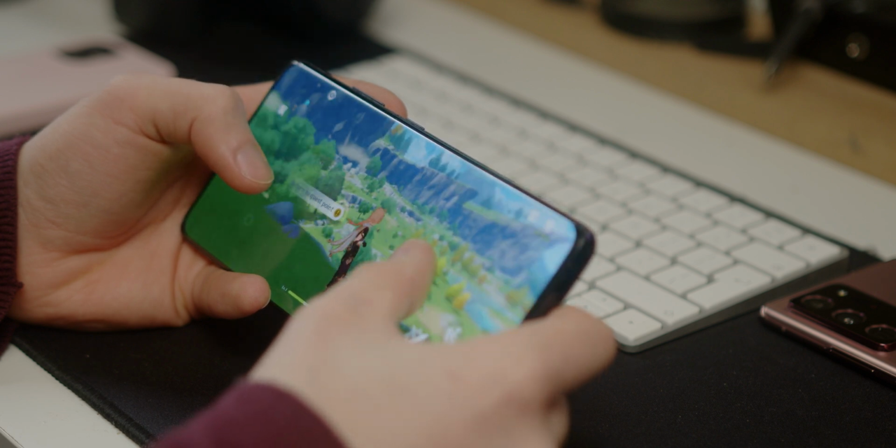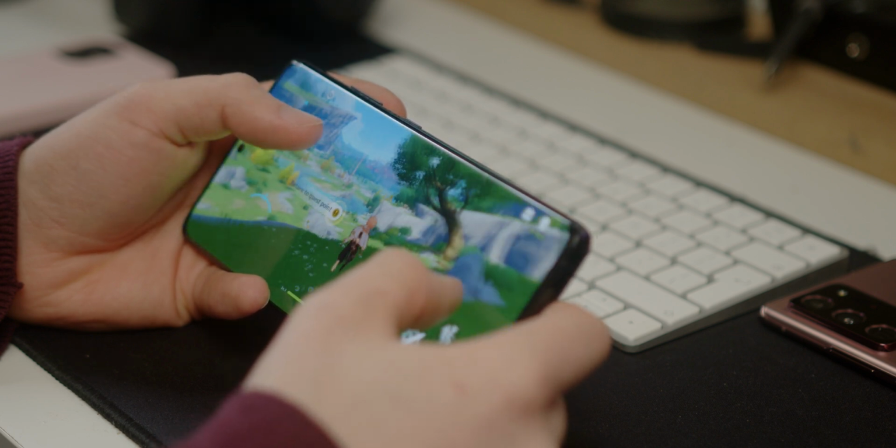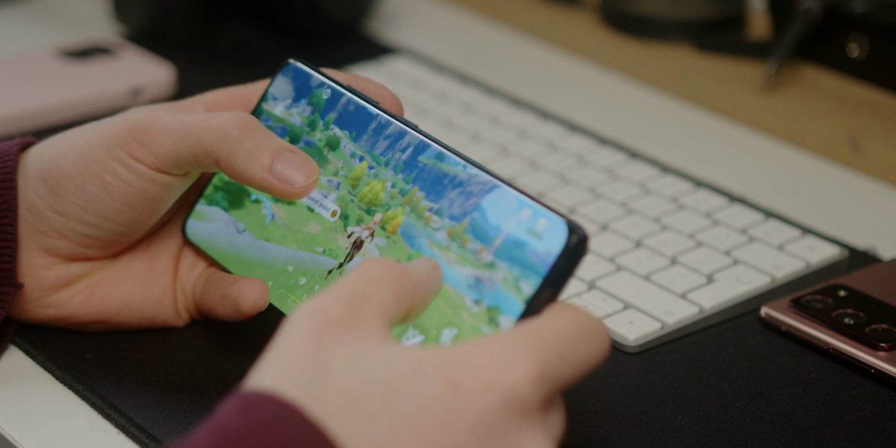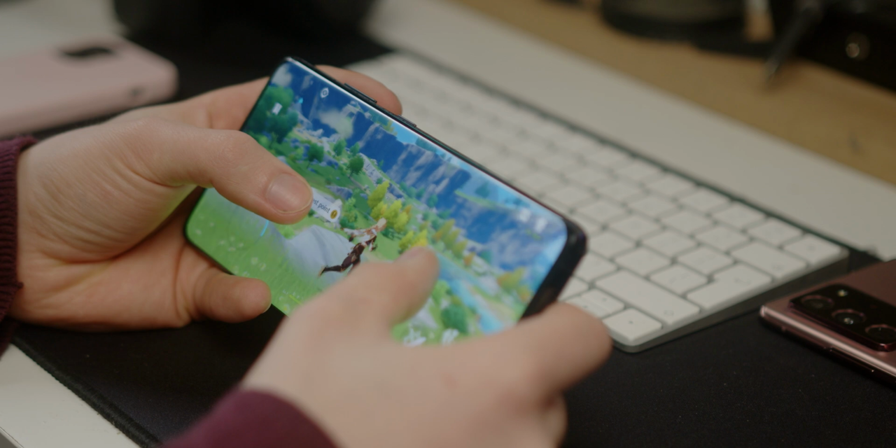If you're a gamer or watch lots of content on your phone, this is the one for you. It's that simple. Now, gaming isn't particularly smooth on the European and UK variants with the Exynos chipset. It's not bad, but it's not great. The Snapdragon version is the one to get if you can get it. Of course, it's only available in certain regions, but it does give you much better performance, especially from that GPU.